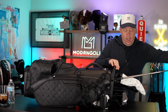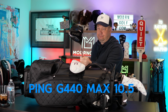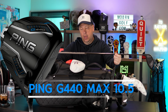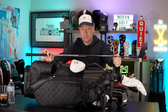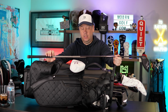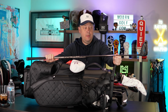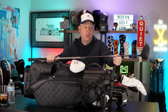So for my driver, I'm playing a Ping Max 10.5, and the shaft I'm using, this is where I was saying it's an anomaly. This is the Ping Tour 2.0. I think this is the Chrome with 65 stiff. We went through, I would say, a good 60 shafts with Ping and tested, and I wouldn't say they're stock shaft, but their stock standard kind of shaft fit me the best, and I am getting distances and forgiveness off this driver like I've never seen before.